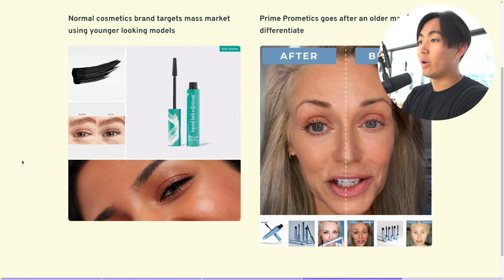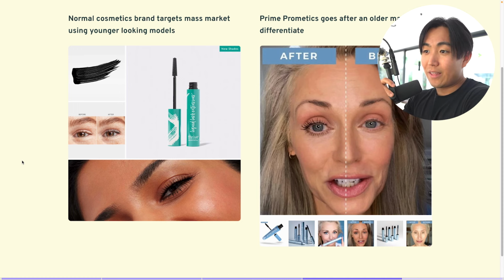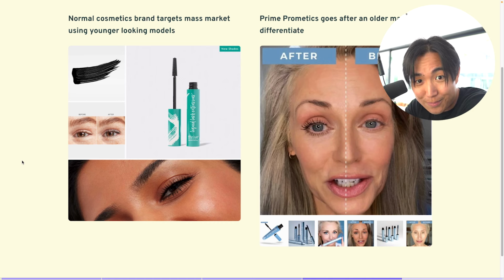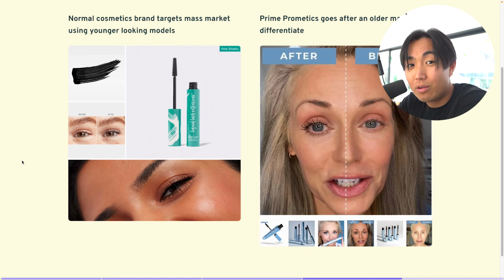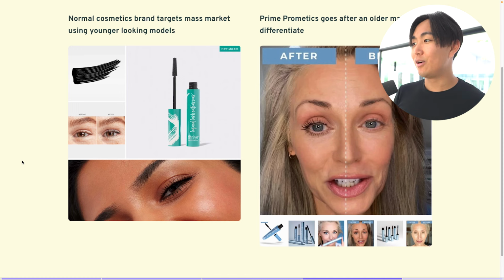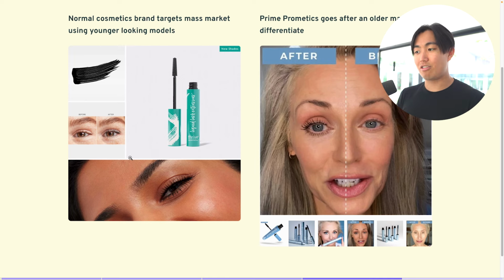right? Because it goes back to perception, right? To an older woman, if they see a 25-something-year-old transform their eyebrows with this product, they might not necessarily believe it's possible for them as well, just because they're older, maybe more of the hairs have fallen out, they have wrinkles or whatever. Right? So just by going after a certain niche within your demographic, you're instantly able to stand out.